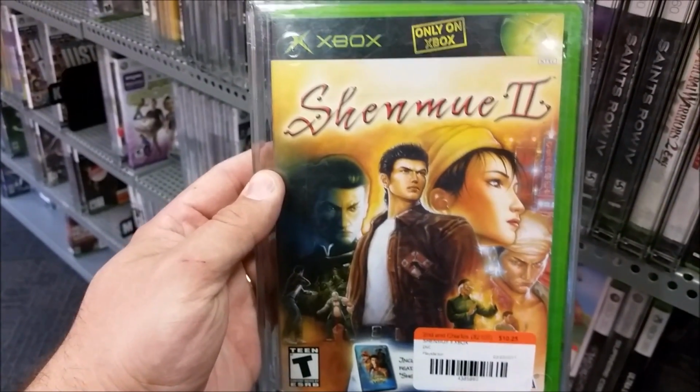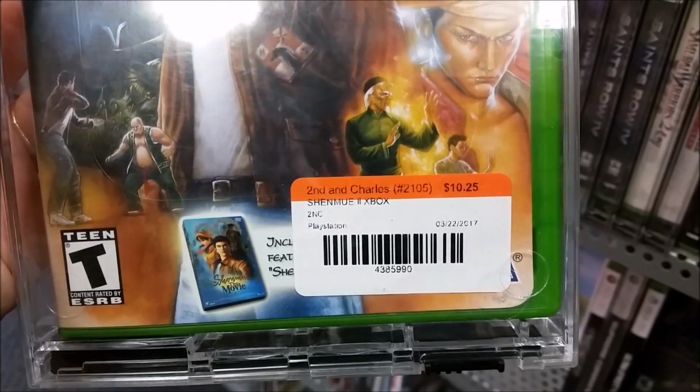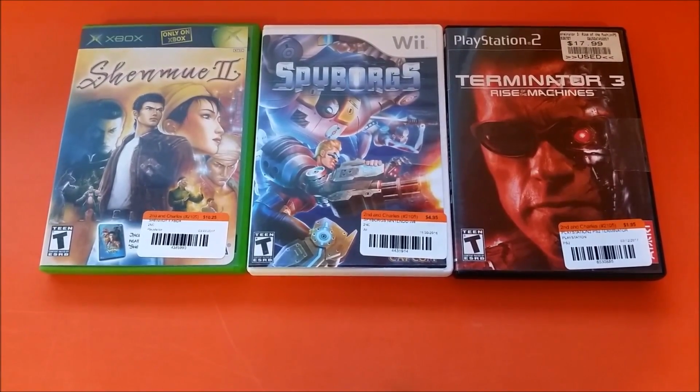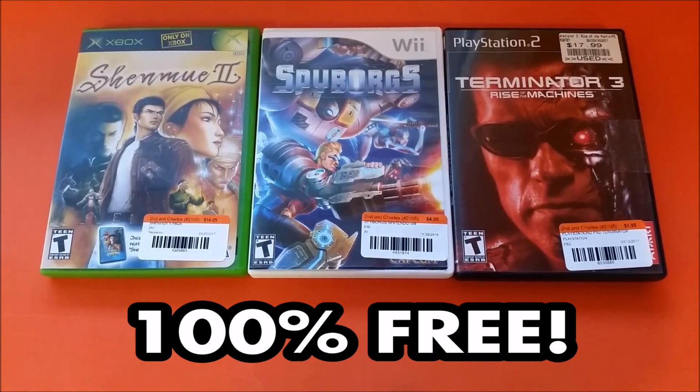Now this is more like it. Shenmue 2, minty clean and 100% CIB, all for a little over $10? Sold. Grabbed this, Terminator and Spyborgs, a Capcom game I'd never heard of, for a whopping, yep, you guessed it, $0. I love my trading credit.